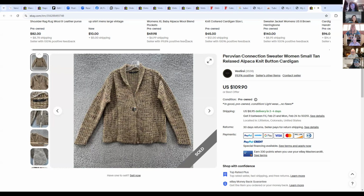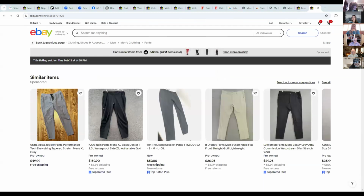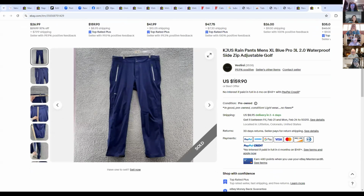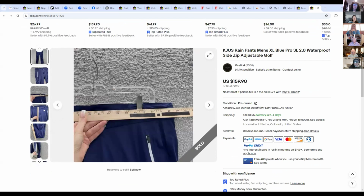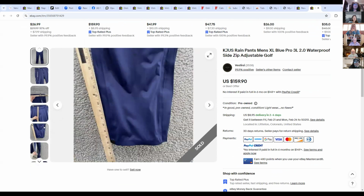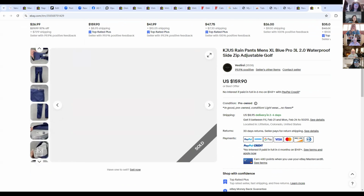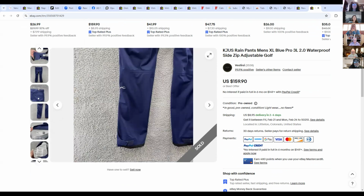So on that Peruvian Connections, I paid $6.73 and then sold for $90. And then my husband found these KJS pants, and they also do ski wear that's really good. I have found their polos and stuff don't do that great. But these I found on their website. They were still for sale on their website, and they were almost $500.